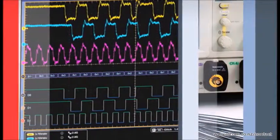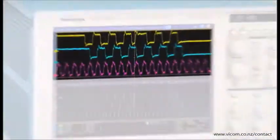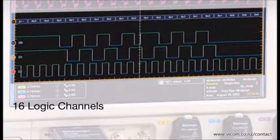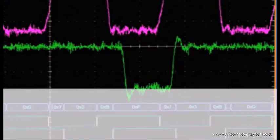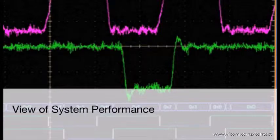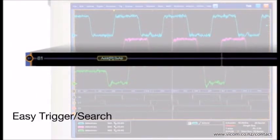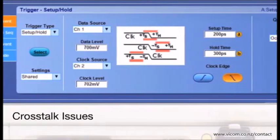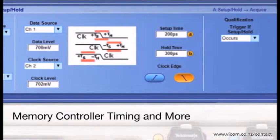Debugging a high-performance embedded system design is frustrating without the right tools. The MSO 70000 Series combines the power of a high-performance oscilloscope with the intelligence of a logic analyzer to uncover system glitches faster. For a clear picture of what's going on, map out multi-bus performance on your oscilloscope from any combination of logic channels. With the MSO 70000 series, you have a comprehensive view of your system to solve digital design challenges faster.